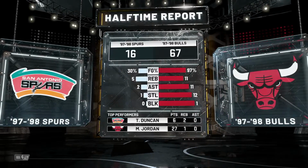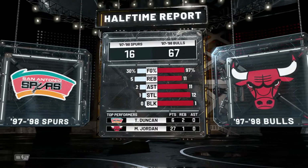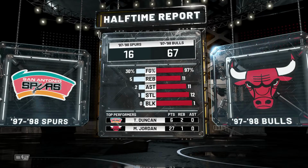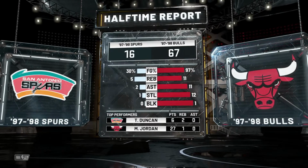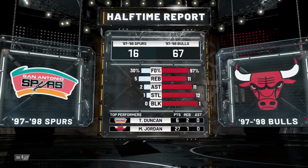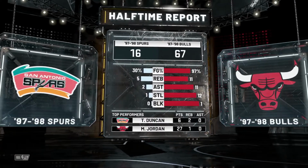Shaq, what did you see from San Antonio? Well, there are a few areas they need to improve on, but perimeter defense is priority numero uno. They got to be quicker to close out on the three-point shooters. You got to prevent the open looks. They weren't fighting through screens. They're just not doing enough, Ernie, especially outside.